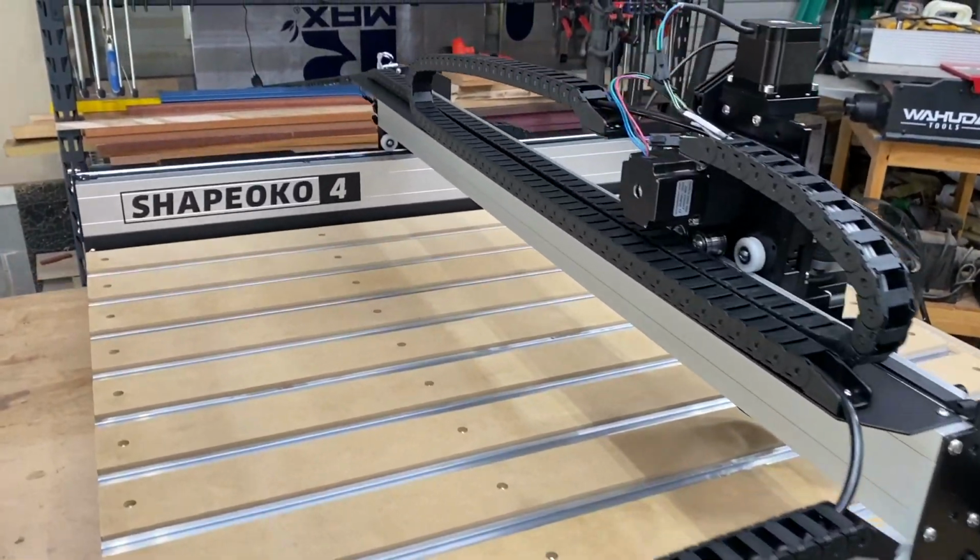And then every now and then, if the piece is big enough, because of the versatility of the bed, the Shapeoko 4 has those T-tracks in there, and common T-track clamps will work. So sometimes I'll use those because they're a little more robust. You can get a little more clamp. You can hold them down a little more secure. And if it's going to be out of the way, then, but it's rare. But I do like having that option.